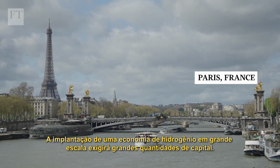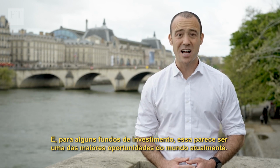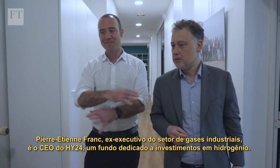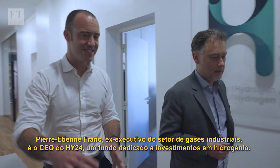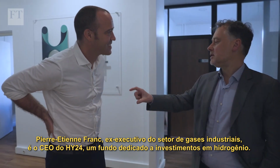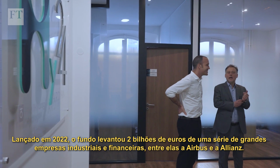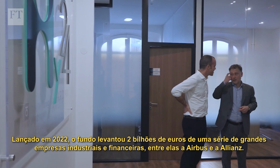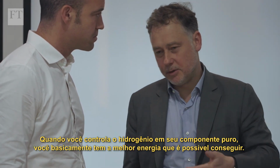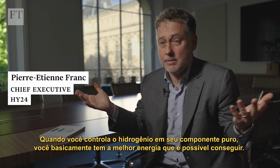Rolling out a full-scale hydrogen economy will require vast amounts of capital. And for some investment funds, that looks like one of the biggest opportunities in the world today. Pierre-Etienne Front, a former industrial gases executive, is the CEO of High24, a fund dedicated to hydrogen investments. Launched in 2022, the fund has raised €2 billion from a range of major industrial and financial companies, including Airbus and Allianz. When you master hydrogen in its pure component, you're basically having the best energy you can have.